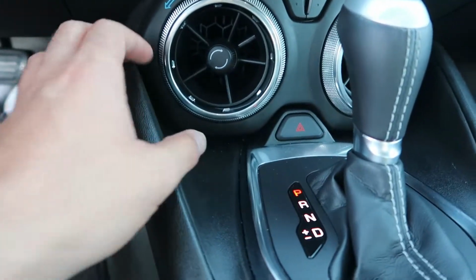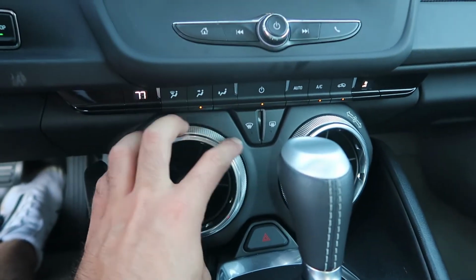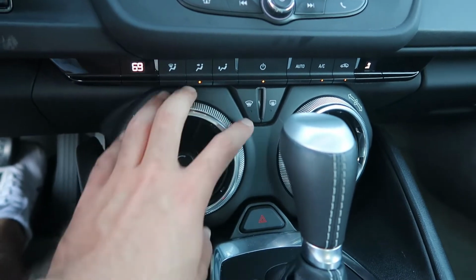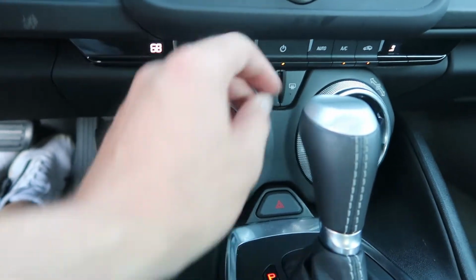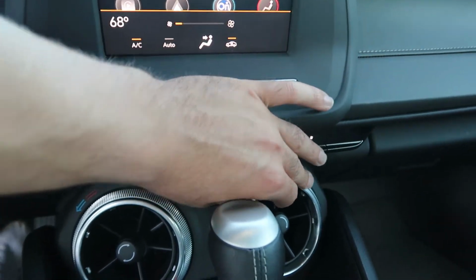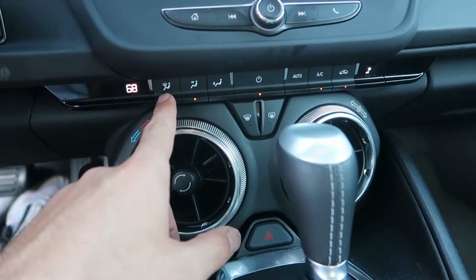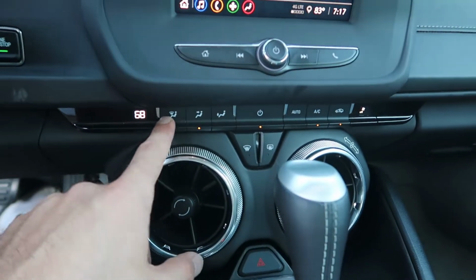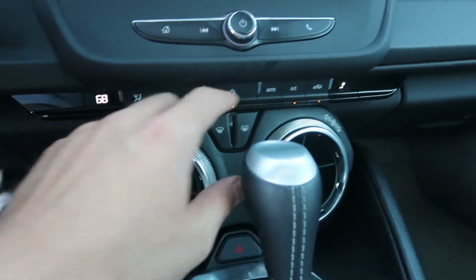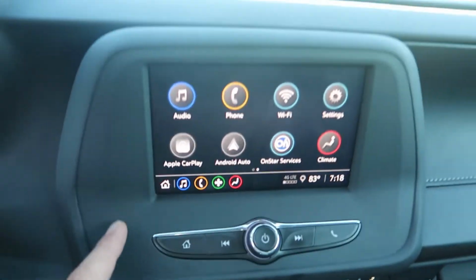Something I actually really like is the way this is designed. So you want to go hotter, you just go like that, nice and easy. It switches right away. You want to go colder, there. Very simple, I like the design of this. You want to increase the power, you go up. You want to decrease the power, you go down. Very simple, sleek design. If you want to change the way that the air is coming out at you, obviously you have those buttons. That's pretty universal, right? This stuff is in most cars, but pretty easy to follow.